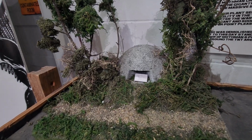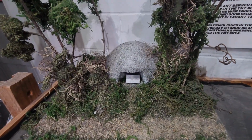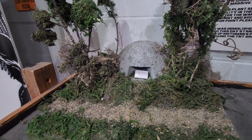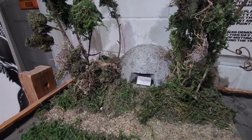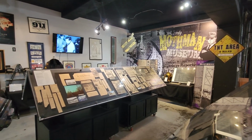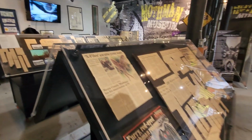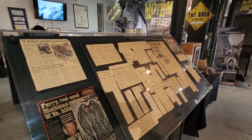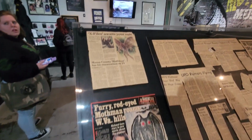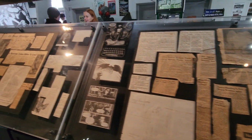Here's a little diorama of the igloos, or the ammo bunkers, that's out in the TNT area. We'll go out there in a little while and go look at the real ones. And you can see inside the Mothman Museum here, there's all kinds of newspaper clippings about UFOs and the Mothman and eyewitness reports. You can just see they're everywhere.